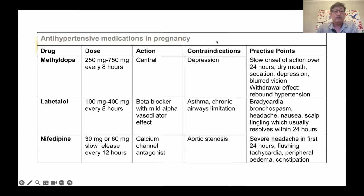Now, labetalol is a beta blocker. So the main issues would be in patients with asthma or chronic airways disease. And there have sometimes been some women who've unfortunately had a worsening of their asthma after being placed on labetalol.